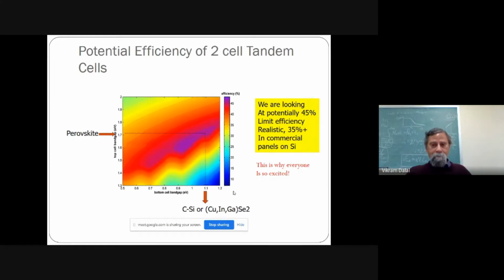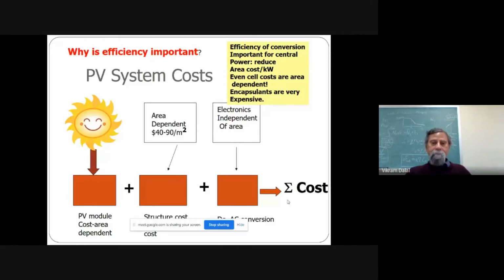Why does efficiency matter? Because of this. The photovoltaic system cost is not only the cost of the PV module. The PV module itself is area dependent because you've got glass, you've got encapsulants to keep away the moisture for 30 years. 30 years, you have to keep the moisture away. You have a whole bunch of solar cells in series, you're generating hundreds of volts, and any moisture gets in there, forget it. You're going to get electrochemical corrosion of your metal contacts. So you have to keep the moisture out. And those encapsulants cost a lot of money. DuPont has an entire division which makes somewhere around $10 billion per year just from selling encapsulants for solar cells. So encapsulant cost is important, area cost is important.